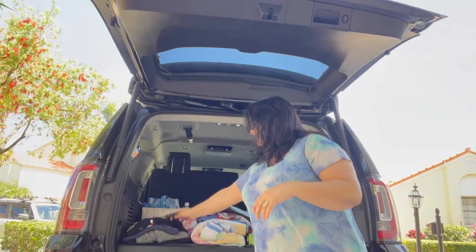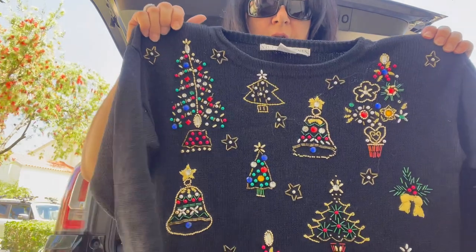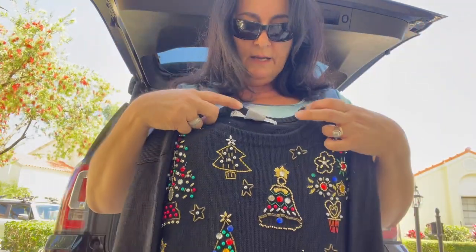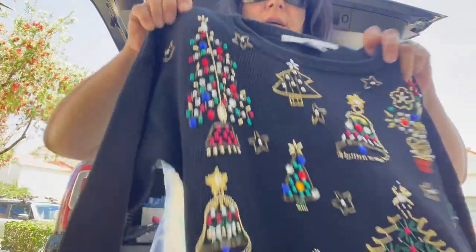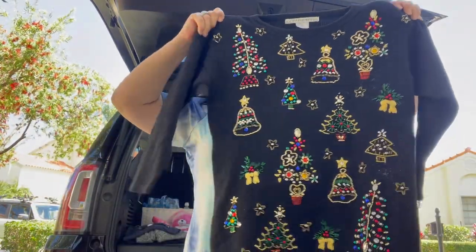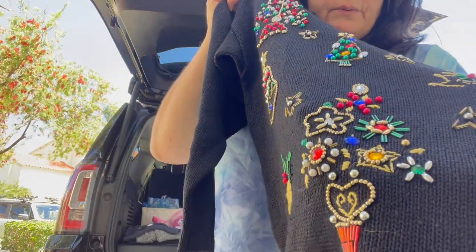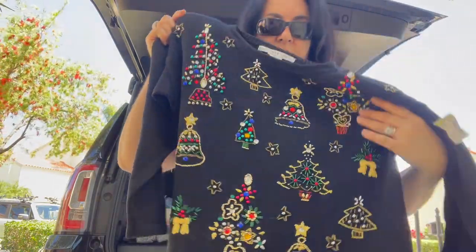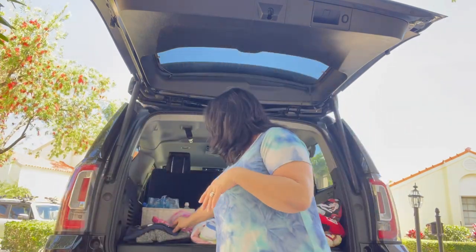And I got this beautiful Christmas sweater. Some people refer to these as ugly Christmas sweaters, but to me, it's beautiful. And there you have it. I searched it over to see if there was anything missing, and there wasn't. It's in excellent condition, so I thought that was a nice purchase.